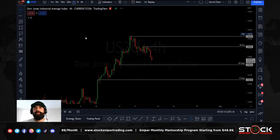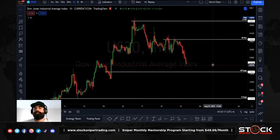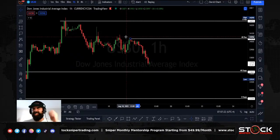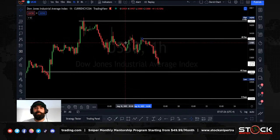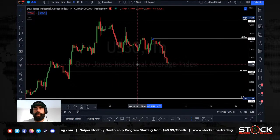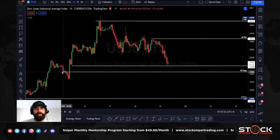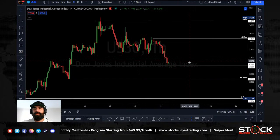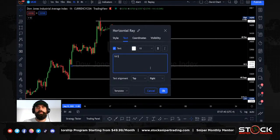So let's take a look at the hourly. One sec, guys, I gotta sneeze. Okay, so you can see nice hourly support holding to the left from the bottom wick. Okay, I'm just gonna move this down just a tad. Okay, so 1 hour support.